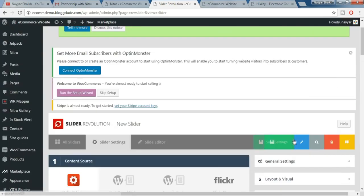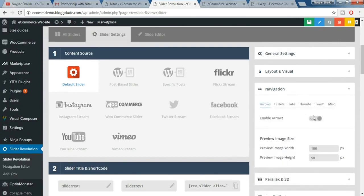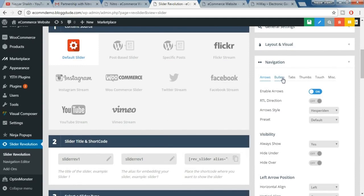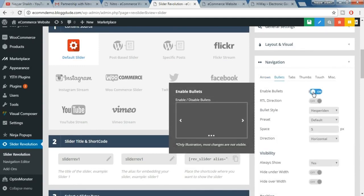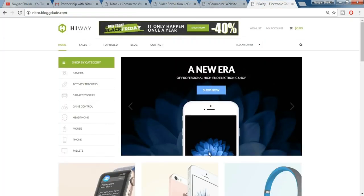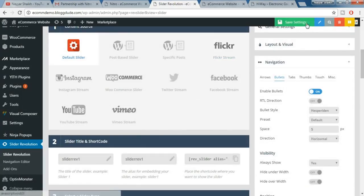Now at top, you'll see some options over here. Select Navigation and click on Enable Arrows. Now from here select Bullets and again enable bullets. So basically we want to enable arrows and bullets from the navigation settings. So what will that do? As you can see, these are the bullets and these are the arrows. So we are enabling these two from here. Once you do that, just click on Save Settings.